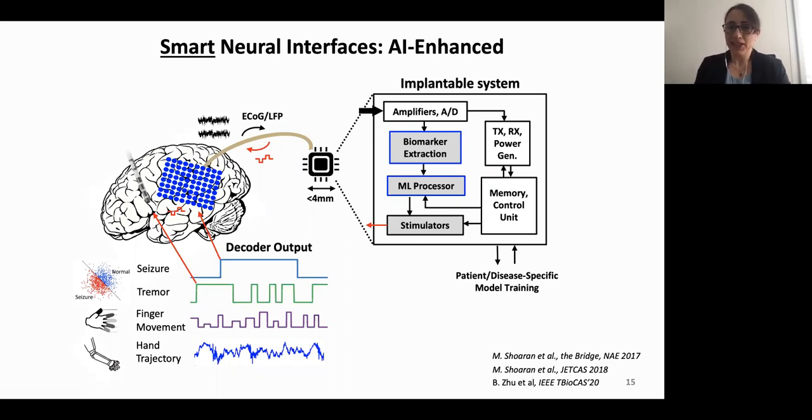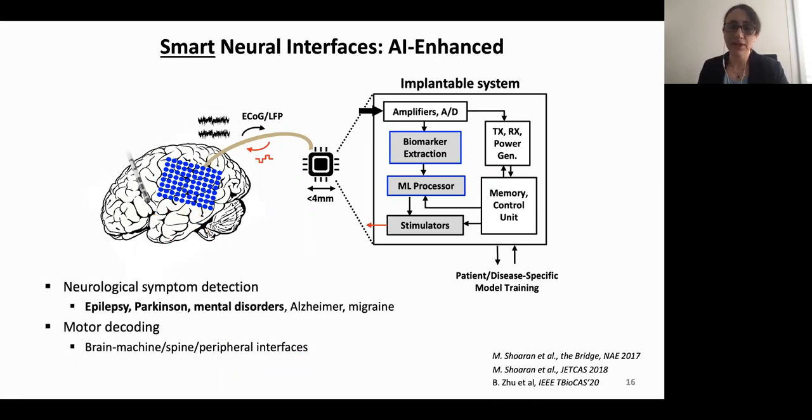And the application space for these smart neural interfaces is quite broad, and it is rapidly growing. Both in the neural interface IC domain and in clinical neuroscience, the applications are increasing, ranging from brain implants to, for example, spinal cord and peripheral interfaces.